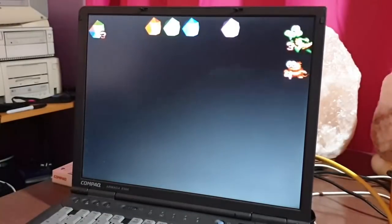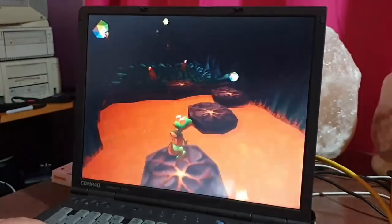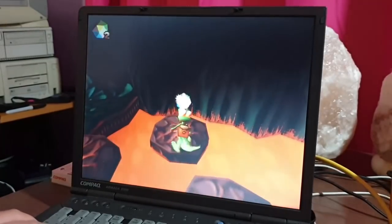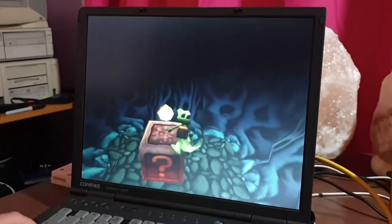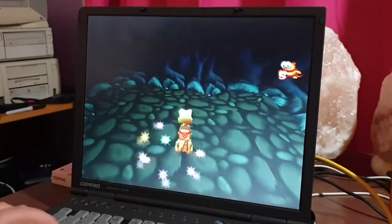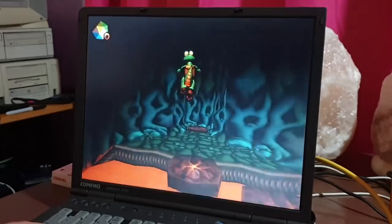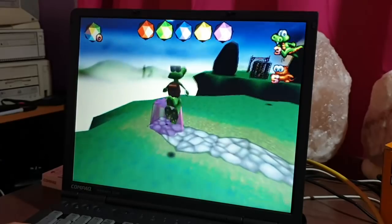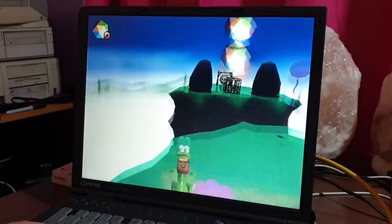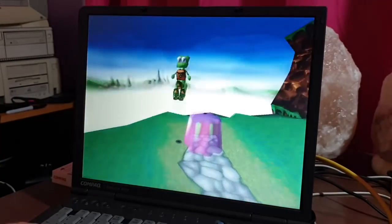When I first played this game, I was more used to stuff that had a fixed 3D perspective, like Crash Bandicoot. So Croc and Spyro as well. Actually, thinking about it, there was more of a movable camera in Spyro, but you didn't get to choose the perspective.